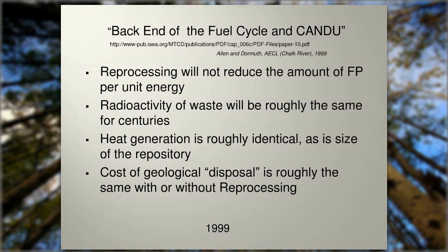So what is reprocessing? What does it do? The people in the industry often say, wouldn't it be good to recycle this stuff? We could use it as more energy. And everybody says, wow, that's a great idea, recycling. We're all in favor of recycling.